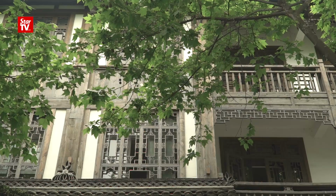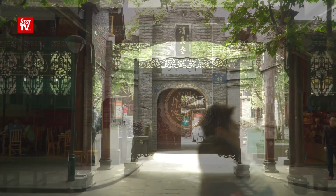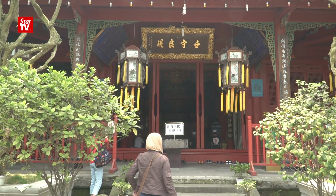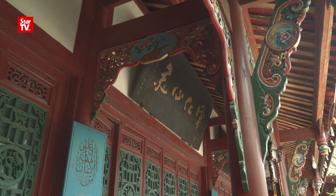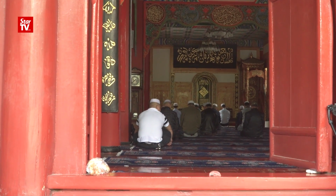About 250 kilometers away in Dujiangyan ancient city is another magnificent mosque which was also influenced by Chinese architecture. The Dujiangyan Mosque is also called Guanxian or Nanjie Mosque.